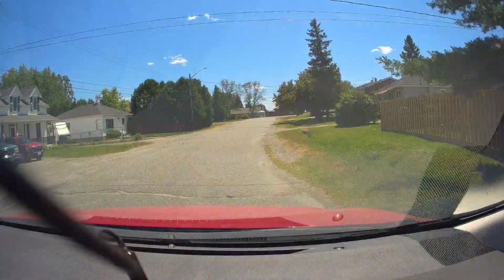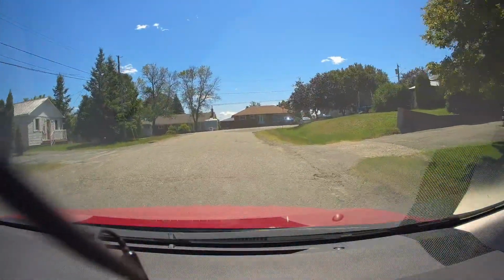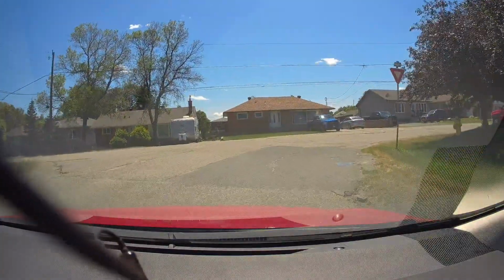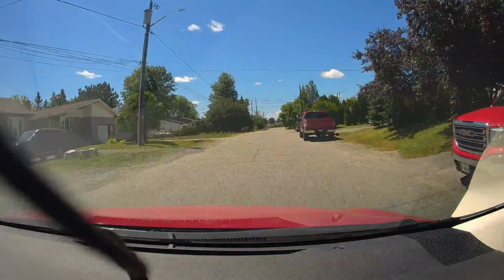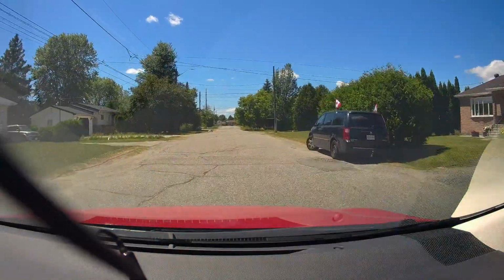More of what we did last time with the minor intersections, the rights of way and all that. I'm going to throw in the hill parking, four different positions for hill parking, as well as roadside stop. And we're going to make a right turn. You can do some lane changes, figure out where your blind spots are and all that.